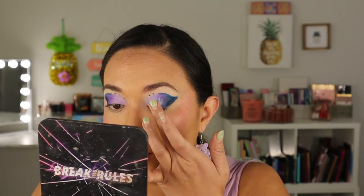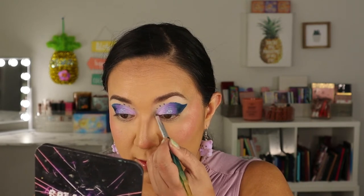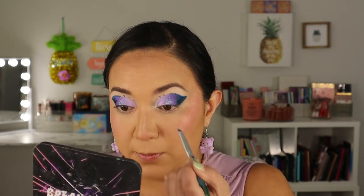Oh wow. Now I want to put something in the inner corner. I'm gonna take the shade called Opal, and this one looks like it has a green shift. Wow, and these are just so smooth. I'm gonna pick it up on this brush and I'm just gonna pop that right there. Just a little pop action. Oh my god, that's beautiful. Just bringing in a little bit of green to this look. And that's it, guys. That's it for this look.